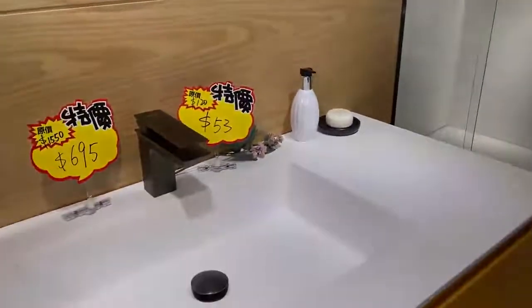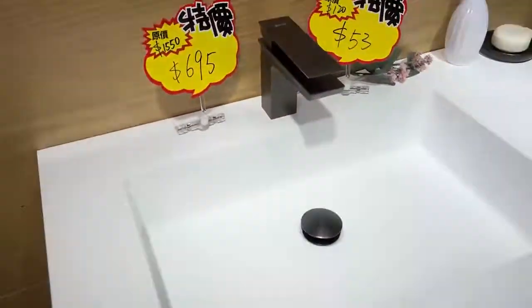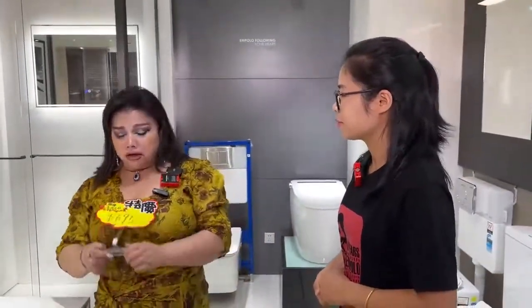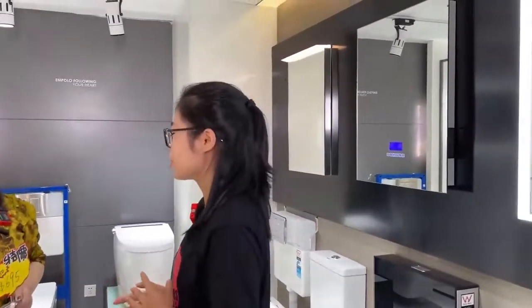What about that one? This one, original price for the whole set with the faucet is $1,550, and today we will give you a special discount. It's $695. The original price was $1,550, which means $1,500 per set, now it becomes $695. Why 695? It's a special.